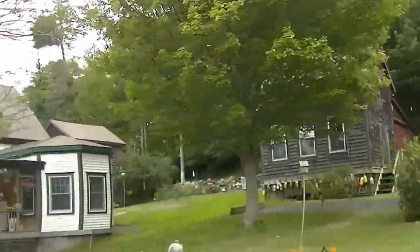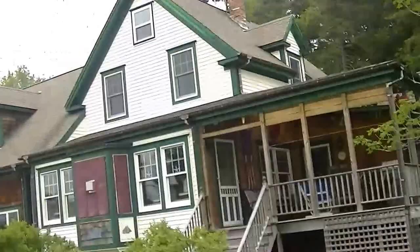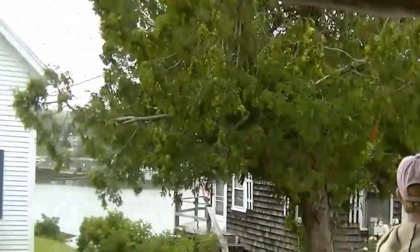And if you're tired of paying a lot of utility bills for your big house, you might think about downsizing. These folks did so a long time ago before it was trendy. Over here on the left, behind the little picket fence, called Little House, one of the smallest houses.